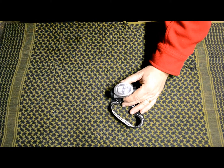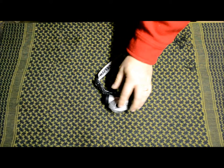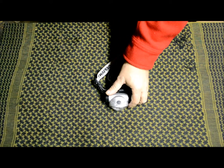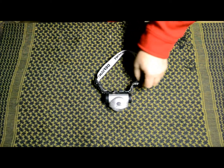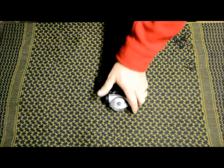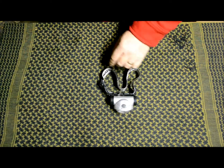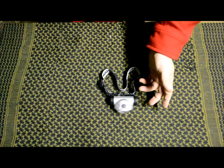For my candling device, I have a headlamp in there. This is not a top of the line headlamp. I think I got this from, I want to say, Home Depot or one of the big box stores. It's got high, low, and flash on it, so it meets my needs for being able to signal and also be able to use it for a light, of course.